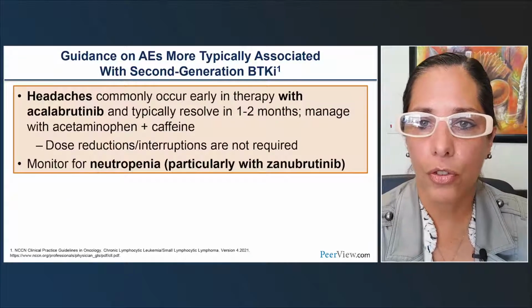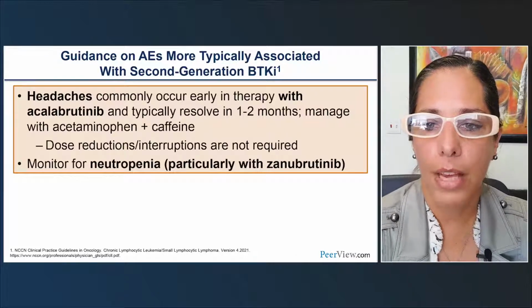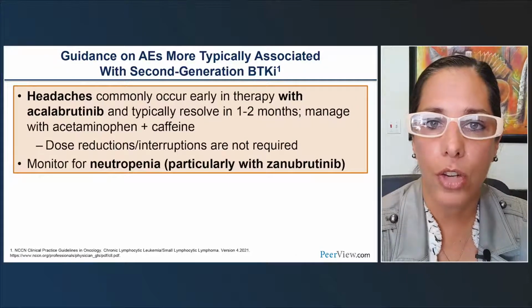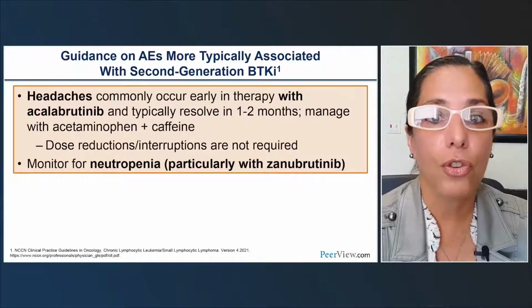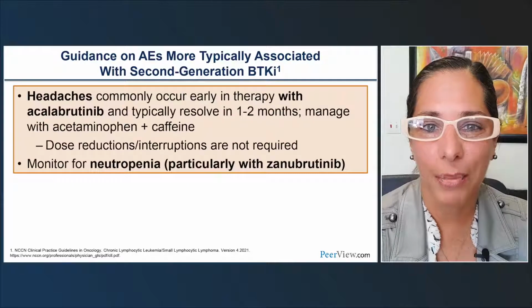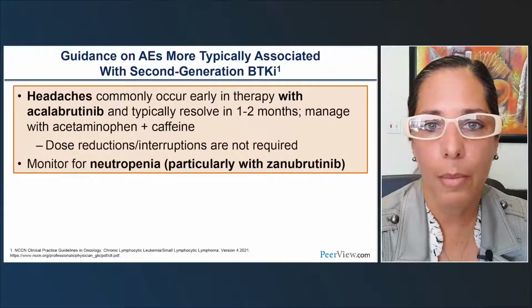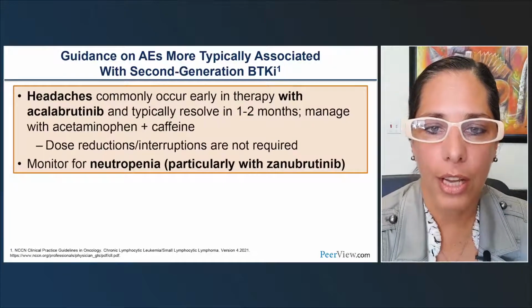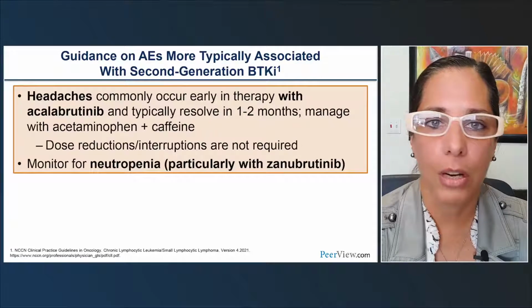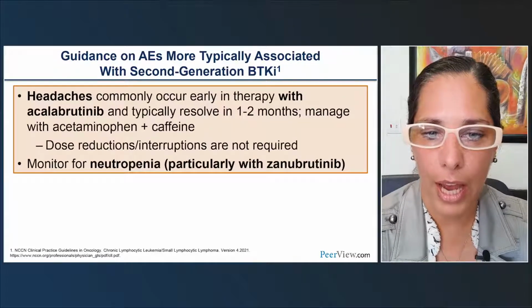And then just to shift a little bit, because acalabrutinib has a slightly different adverse event profile. One of the adverse events that we see initially with initiating acalabrutinib can be headaches. Certainly this is usually not dose limiting and usually resolves quite quickly, in a matter of a week, a couple of weeks, to a month or two after initiating therapy, and can usually be managed with acetaminophen and caffeine intake. It is rare to have somebody stop therapy due to headaches.